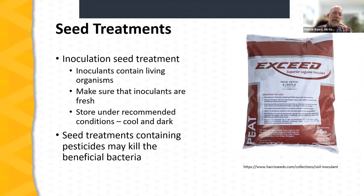Keep in mind that if you have seeds that were previously treated with fungicides or insecticides, that treatment may actually kill beneficial bacteria found in the inoculants. So typically inoculants are used with untreated seeds. Here is an example of an inoculant that is specific for peas, vetch, and lentils.